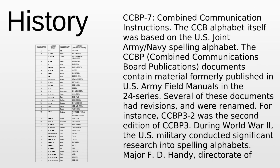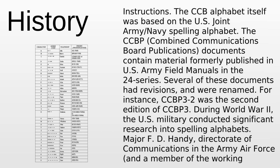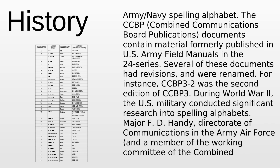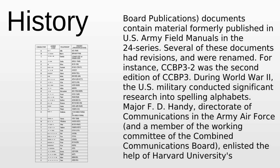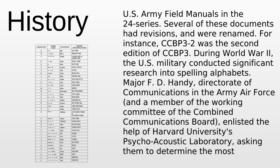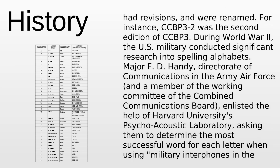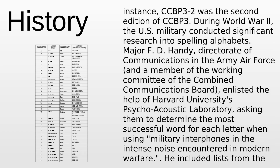The CCB alphabet itself was based on the U.S. Joint Army-Navy speaking alphabet. The CCBP, Combined Communications Board publications, documents contain material formerly published in U.S. Army field manuals in the 24 series. Several of these documents had revisions, and were renamed. For instance, CCBP 3-2 was the second edition of CCBP 3.